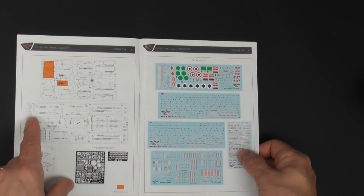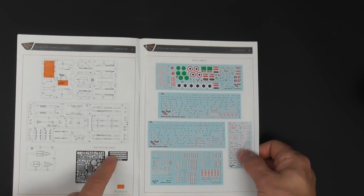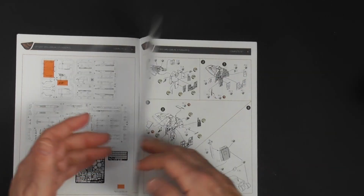As you can see, here's that weapon sprue, which is extra in this. Obviously in the photo etch parts down there. And here's all the decal sheets laid out. These are the extra ones for the weapons down here.